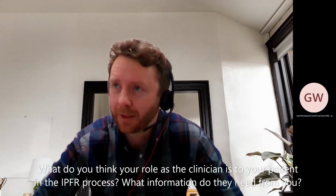I think this is probably quite a challenging bit, and sometimes the IPFR panel probably just see a form and what's written on there, but what they don't see is how challenging the interactions can be for the clinician with the patient. Often we're faced with a patient that's, if we're going down the IPFR panel, the patient is often very desperate. So it's often a very emotionally charged consultation.